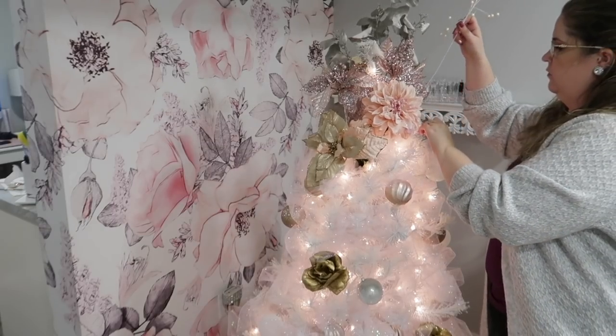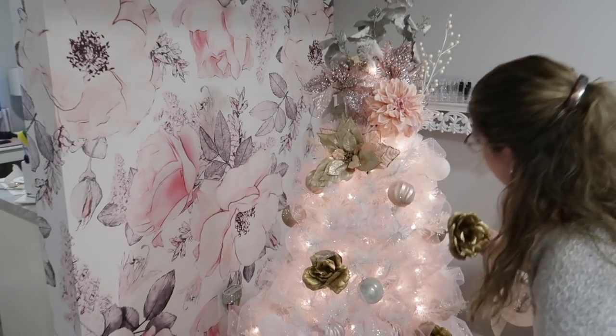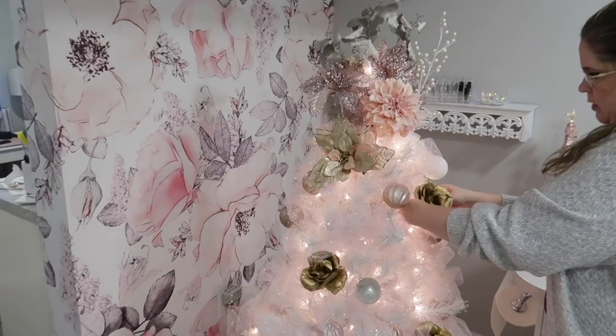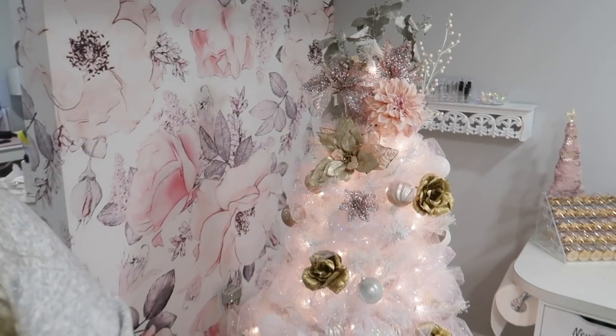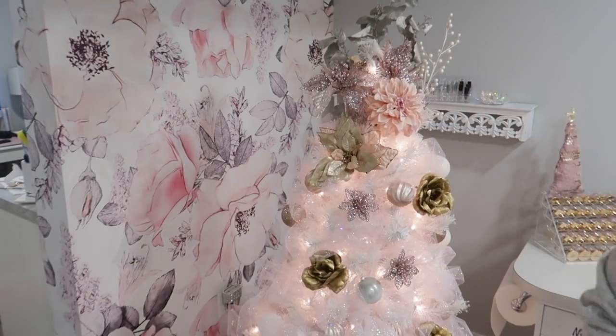I also have some of these little pinky rose gold small clip-on florals that I picked up last year from Canadian Tire, and I decided to do those next on this tree. Again, if they would have had more of these this year, I would have bought more of them. I love the little clip-on florals and clip-on embellishments for a Christmas tree. They just work so easy.